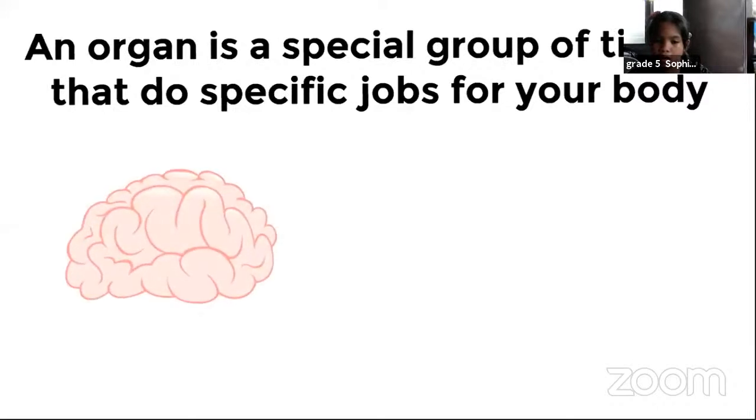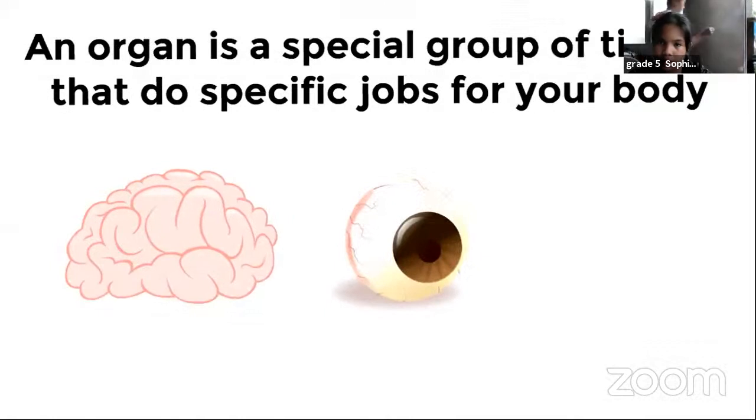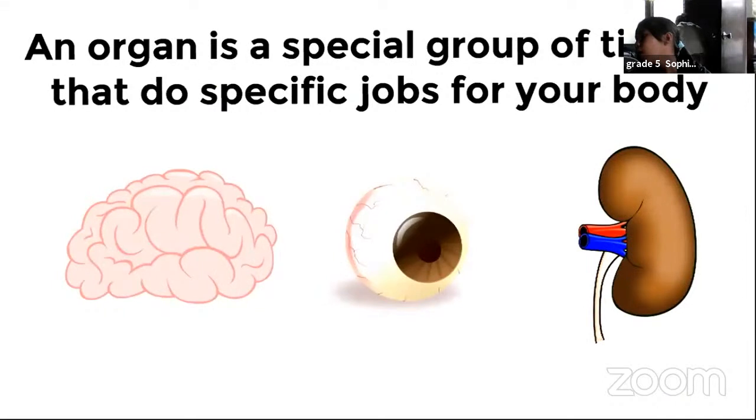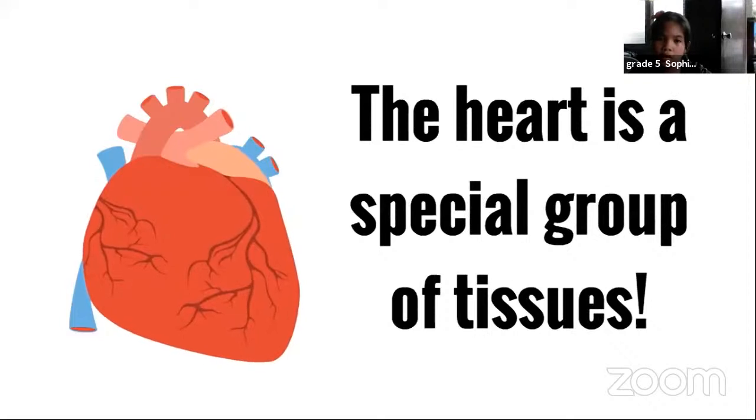Like your brain. Your brain is an organ. It's a special group of tissues that does a specific job for your body. An eyeball is an organ too. And how about a kidney? A kidney is an organ that's a special group of tissues that does a specific job for your body. So we know the heart is a special group of tissues, don't we? Because it's an organ.